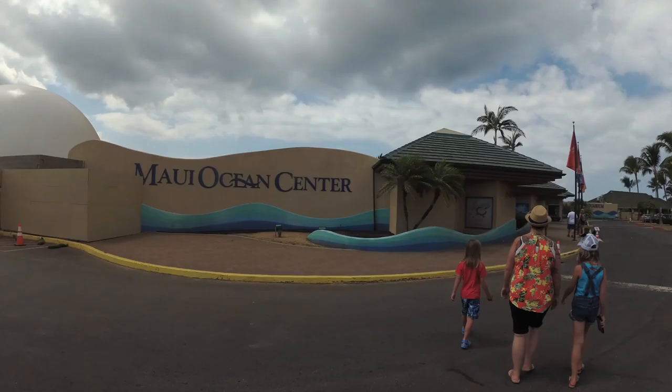And pomegranate. We are going to the aquarium. We just got to the aquarium, the Maui Ocean Center.